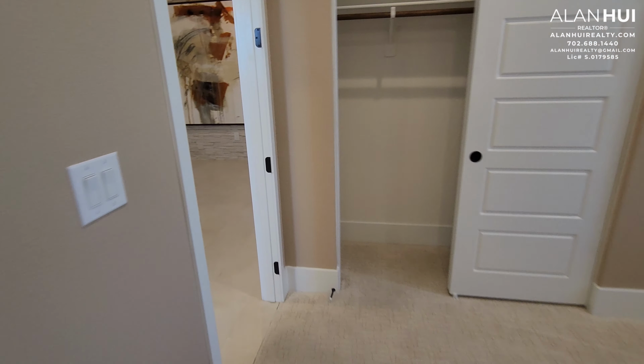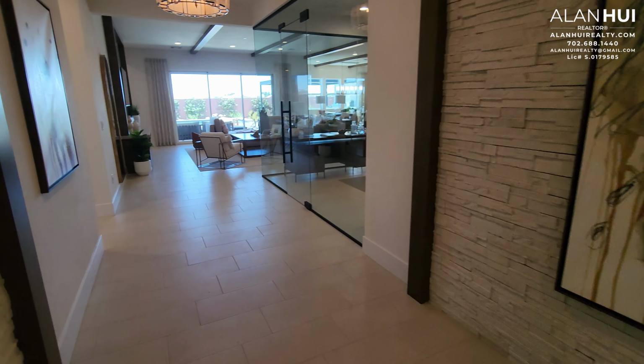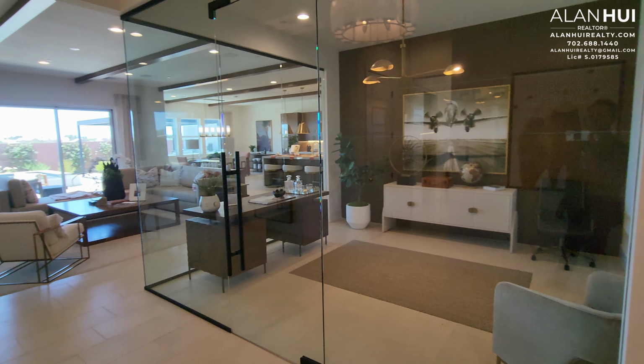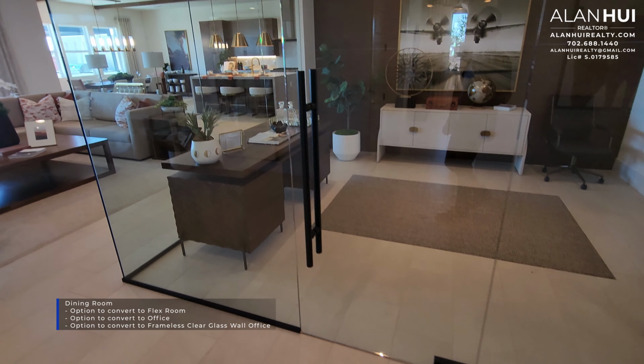I like the gold hardware, but is this timeless? Check out this beautiful office. I love the frameless glass enclosure.